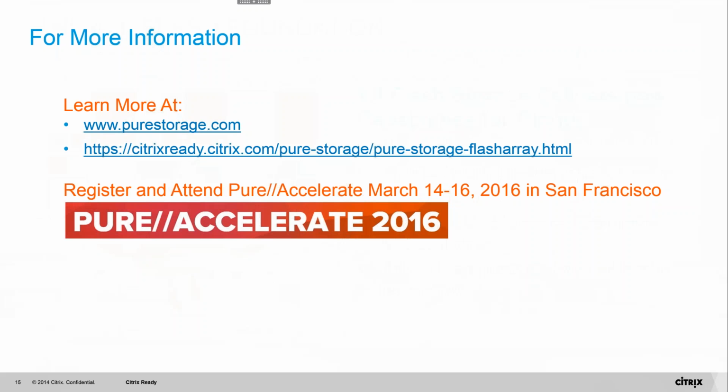I'd like to mention one thing that we didn't mention before, which is that the Pure support for your Pure Array is very flawless. You don't really need any technical hands-on for that. They will contact you to do an upgrade, and they'll do all the upgrades. All they do is email you and say we need to reboot it, and there's no downtime. We've done about 3 or 4 upgrades for our software already, and it's flawless every time.